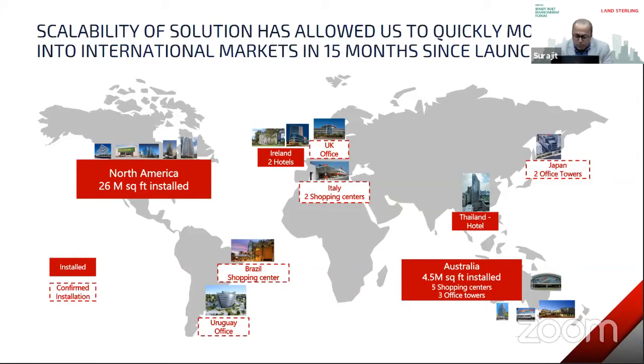And we're so proud, as Land Sterling, that we were able to identify this solution and bring it to the market. And I'm pretty sure that this market will benefit even more from this.